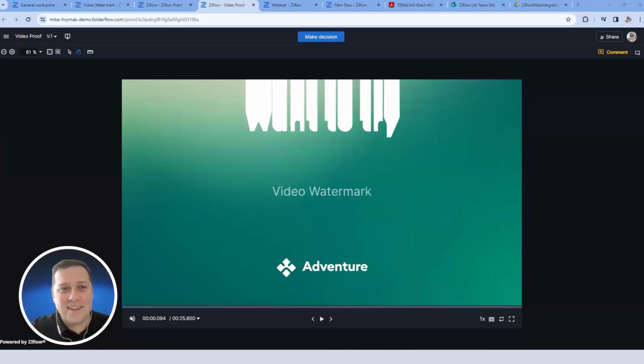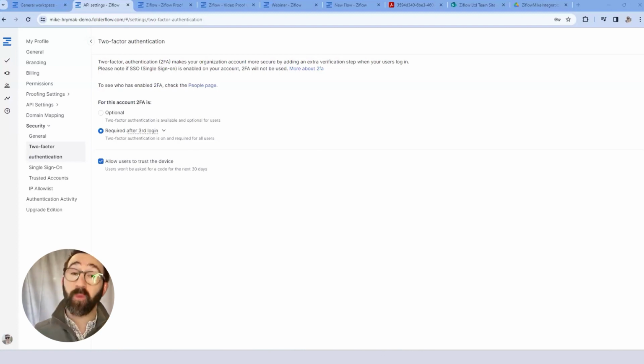Let's get into access controls. We've talked about data security purely from a visual perspective. Let's talk about actually making sure people are who they say they are when they get into the platform through two-factor authentication. Yeah, I mean, we added two-factor authentication early last year to Ziflow, but we've now introduced an option that lets admins enforce two-factor authentication. So you can make it a requirement.